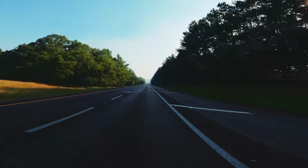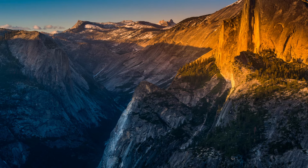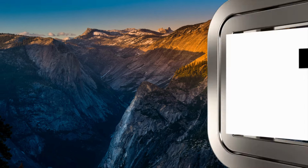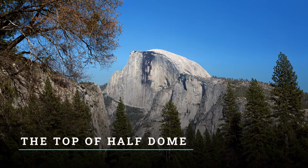The road to the top is winding and takes about 1 hour to drive. From Glacier Point, you can see a wide view of the valley and get up close to the famous Half Dome rock in the park. Number 7. Hike to the top of Half Dome.